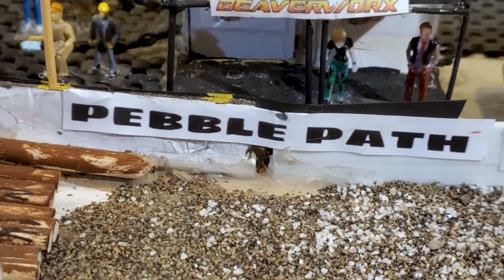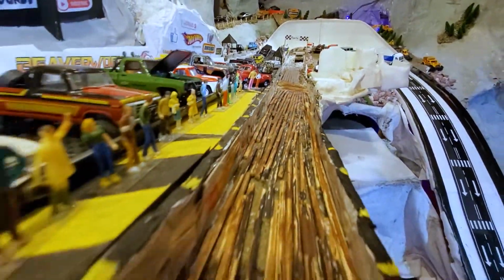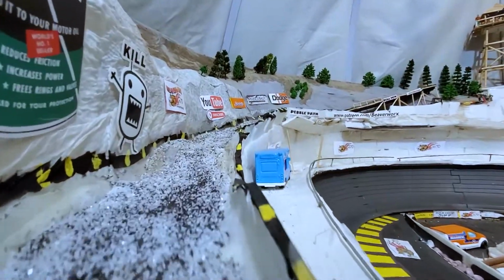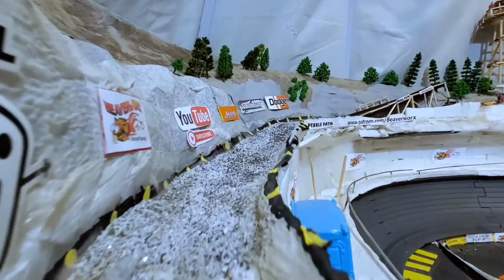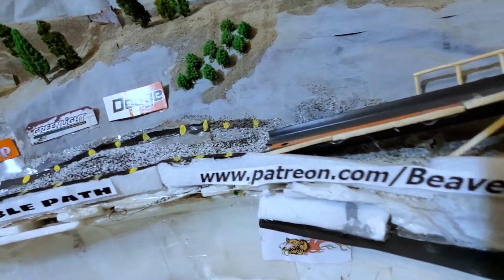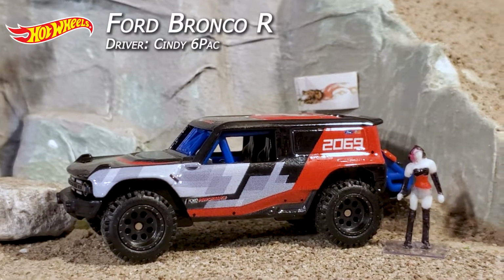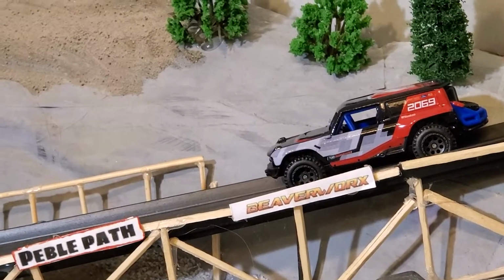They're going up against the Pebble Path. It is the mid-range off-road course we have at the Igloo Proving Grounds, 8 feet or 243 centimeters for the rest of the world. There it is, folks, and we are ready to rock the real riders on this one this week. Ride one. Getting it rolling today, the Bronco is driven by Cindy Sixpacks. It's because that red and black, that's the way she rolls.